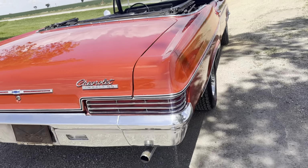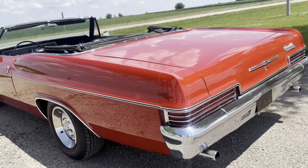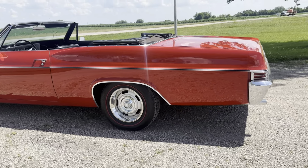What a gorgeous car. Sounds great, looks great, runs great. Very, very nice. 66 Impala convertible.